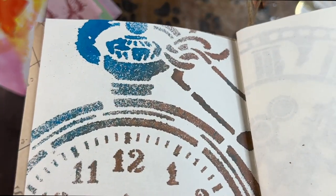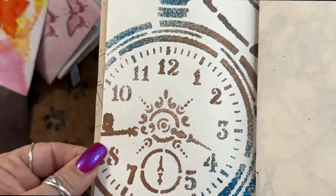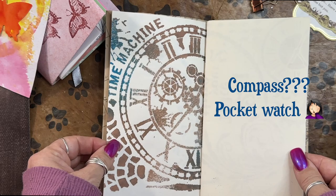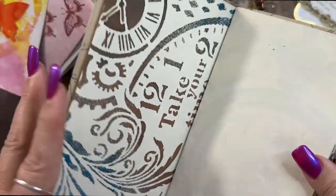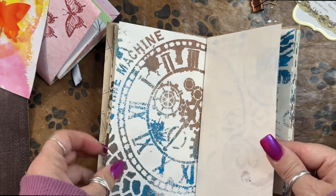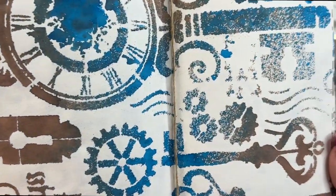Oh, wow. Look at those colors. What do we have in the... Oh, the maps. It's perfect. Compass and a map. Oh, time machine. Take your time. Don't worry, I do. Everywhere I go, take my time. Oh, I love these papers. And there's two of each, it looks like, or at least two of each. Beautiful centerfold. So I can keep some in here and use some.